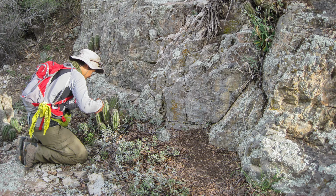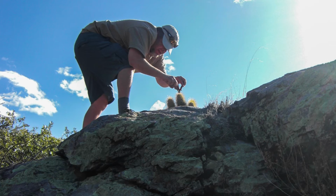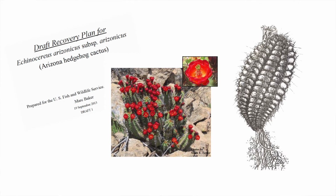With the conservation genetic work that I'm doing, I really hope that that information can be incorporated into the recovery plans that the U.S. Fish and Wildlife Service is working on.